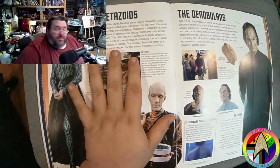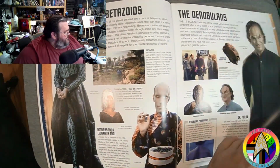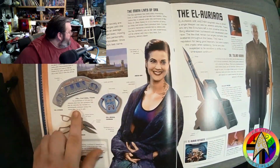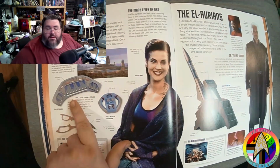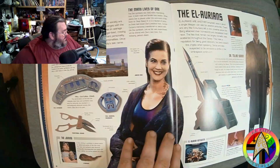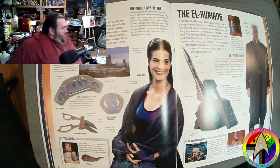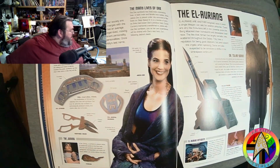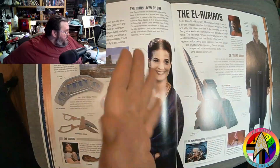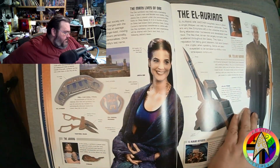Anyways, page on Betazoids, page on Denobulans. We get a page on the Trill, which we get to see that weird little Trill piano from when Dax learned about the dude who had her symbiont, who played piano and murdered people. Elorians, which for some reason they decided to focus on Soren's probe and not Guinan's big badass gun.